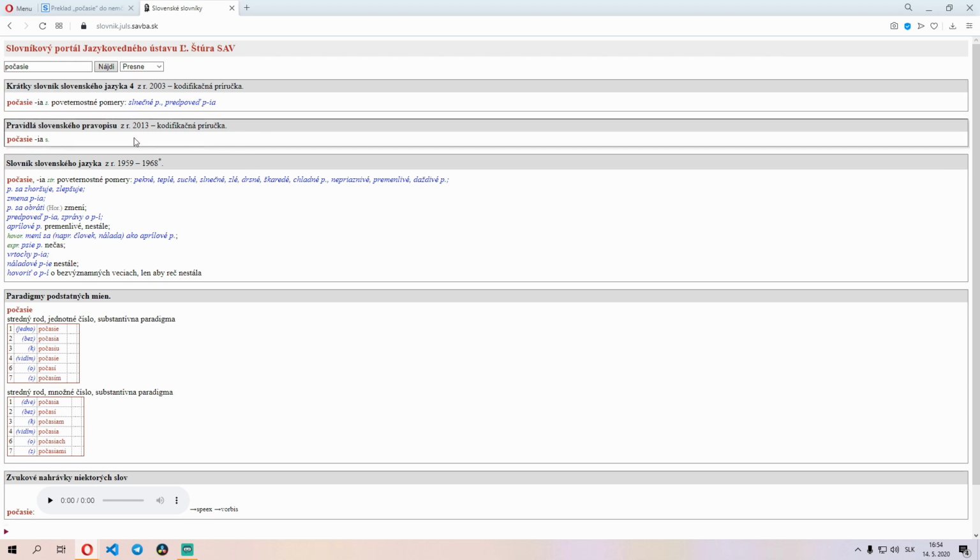So that's that. This dictionary, Slovník slovenského jazyka, is going to have either more definitions, more expressions, or just in general more information, because this is the more complete dictionary. And this one, the short dictionary, Krátky slovník slovenského jazyka, is going to have shorter, more concise definitions. I would recommend sticking to this dictionary.